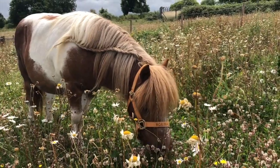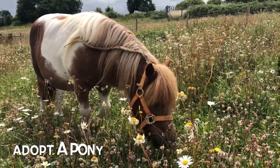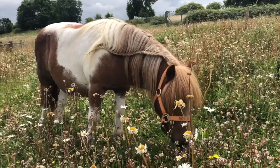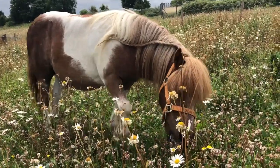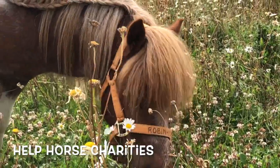Now, lots of people have been asking about our Adopt a Pony package. So let's have a look and see how you can adopt Robin Hood and help horse charities at the same time.